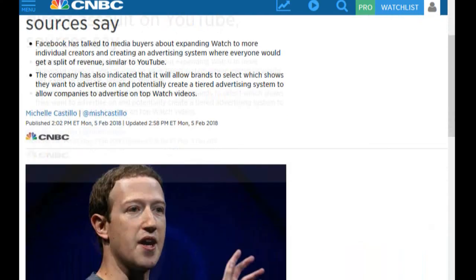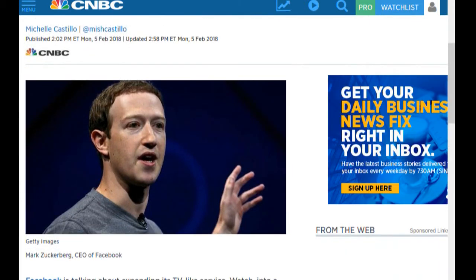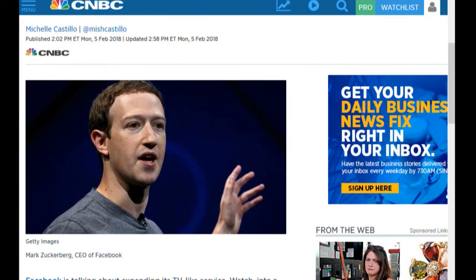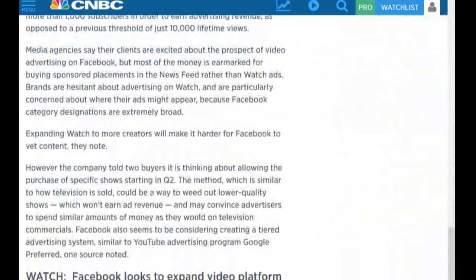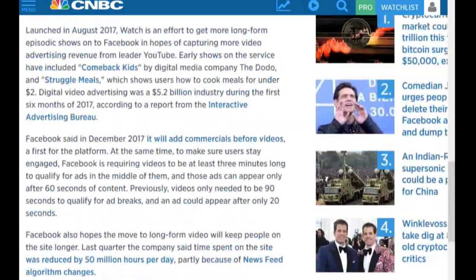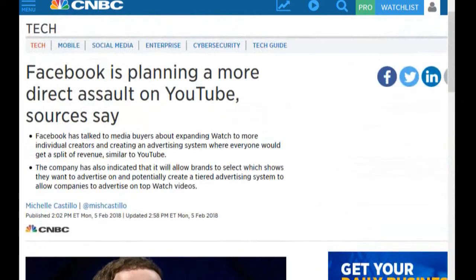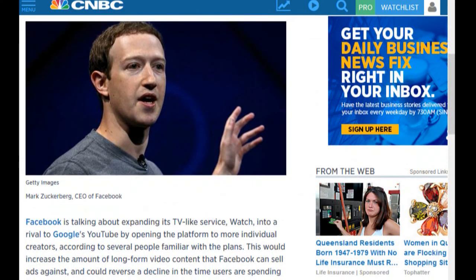Facebook wants to allow more people to create their own shows on Watch, according to 3 media agencies who asked they remain anonymous because the conversations are private. Instead of buying rights to these shows, however, Facebook wants to create a system where creators can upload their shows for free, then earn a cut of the revenue from ads placed on that content, similar to how YouTube pays its online creators. Another source with knowledge of the situation said Facebook's ultimate goal is to create a sustainable ad-supported video platform where it won't have to pay for the majority of the content.